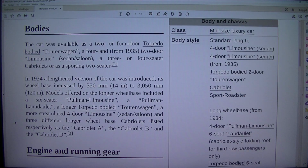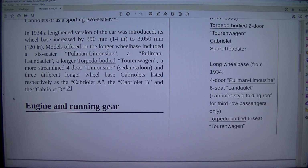Bodies. The car was available as a 2- or 4-door torpedo-bodied touring wagon, a 4- and, from 1935, 2-door limousine, sedan/saloon, a 3- or 4-seater cabriolet, or as a sporting 2-seater. In 1934 a lengthened version of the car was introduced. Its wheelbase increased by 350 mm, 14 in, to 3050 mm, 120 in. Models offered on the longer wheelbase included a 6-seater Pullman limousine, a Pullman landaulet, a longer torpedo-bodied touring wagon, a more streamlined 4-door limousine, sedan/saloon, and 3 different longer wheelbase cabriolets listed respectively as the Cabriolet O, the Cabriolet B and the Cabriolet D.